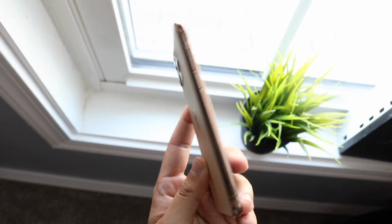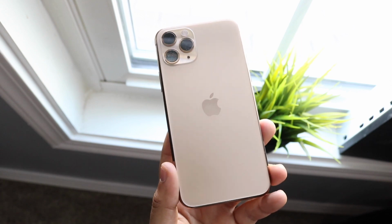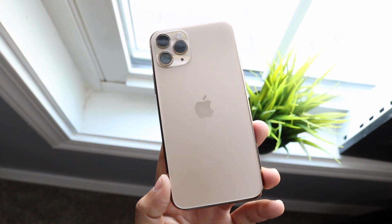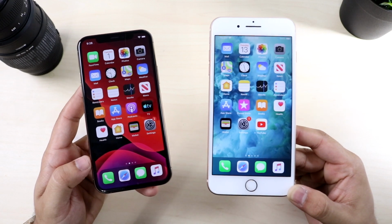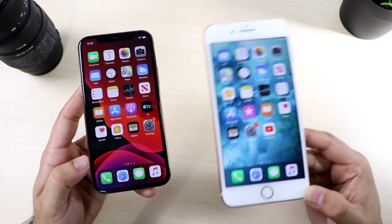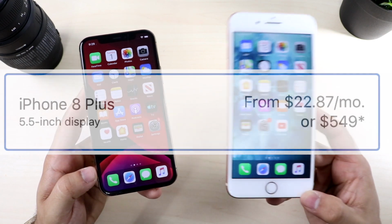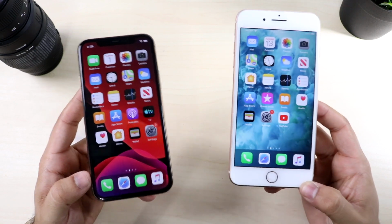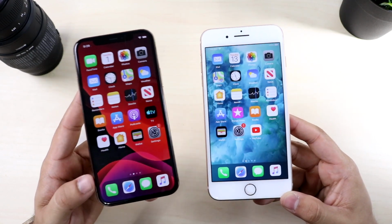However, you can still pick up an iPhone 8 Plus brand new at the Apple Store, even though it was released in 2017. This is one of the few older iPhones that Apple is still selling: the iPhone 8, 8 Plus, and iPhone XR. And they're selling the 8 Plus, I believe. I always mess this up. I think it's $549 or something like that, or $529. I'll put a screenshot of the full price on the screen so you guys can check it out. But that is like half the cost of this 11 Pro brand new. So I'm curious to see what the big difference is between these. You're spending twice the amount on this phone, so is it worth that much?